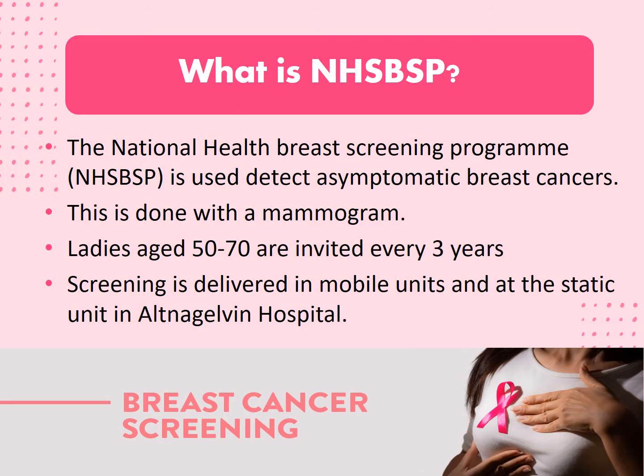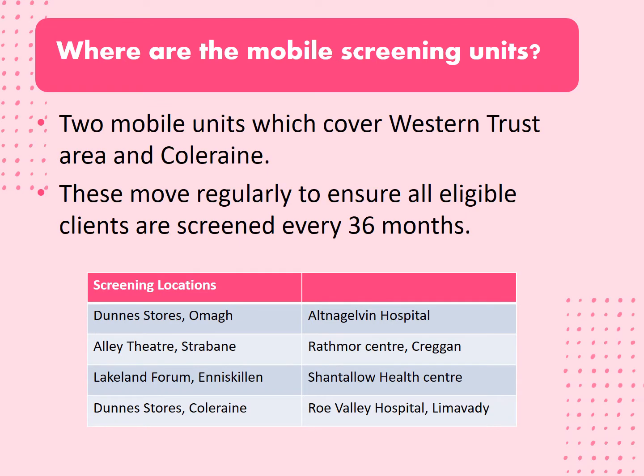Screening is currently delivered in two mobile units and at the static unit at Galvin Hospital. Our two units cover the entire Western Trust area and Coleraine, and these regularly move to ensure that all eligible clients are offered an appointment to be screened every 36 months. Below, I have included our current screening locations, and you will be invited along to one of these locations when we are screening your GP practice.